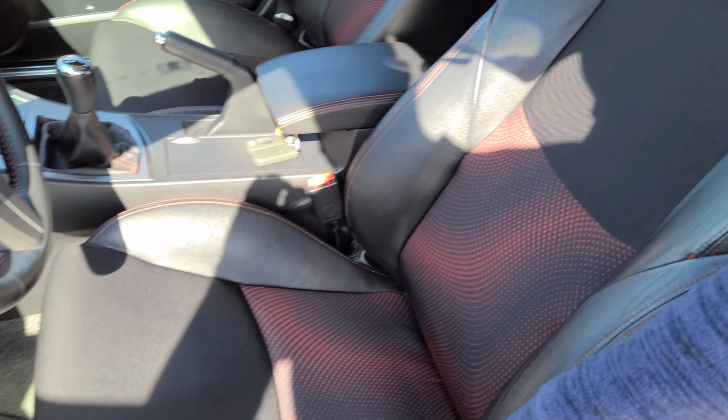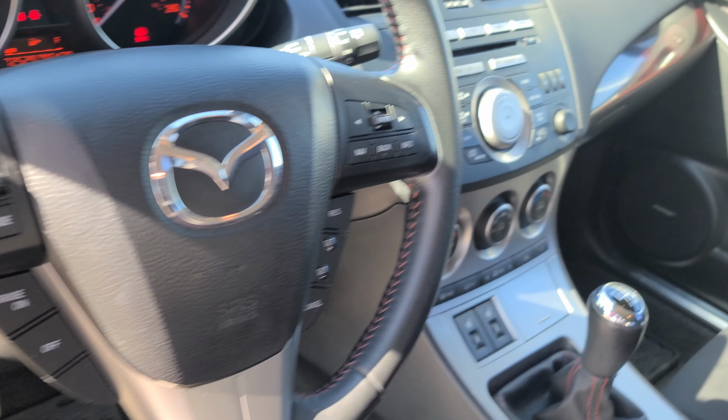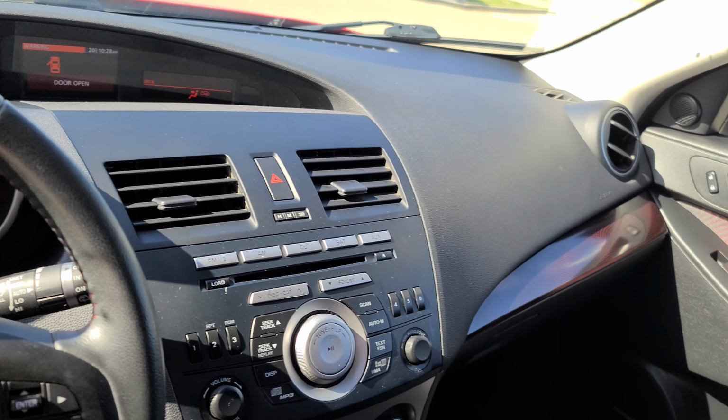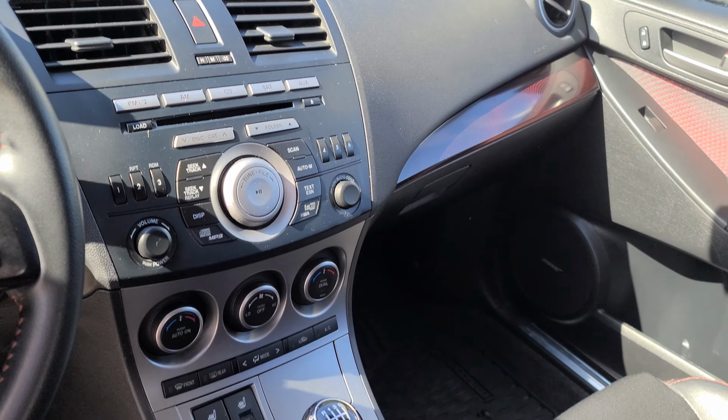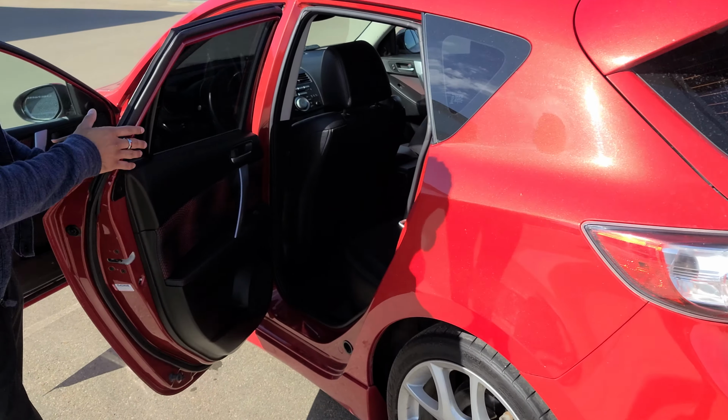You got memory seats, power seats. You have a heated steering wheel. It's a 6-speed manual transmission, Bluetooth controls, cruise control. You get dual zone climate control, all of that nice stuff. Now to top it all off, you almost get like this bucket-shaped seating, making it much nicer. You also get alloy pedals, which gives you more of a sporty feeling. And it's all paired up with a Bose sound system.